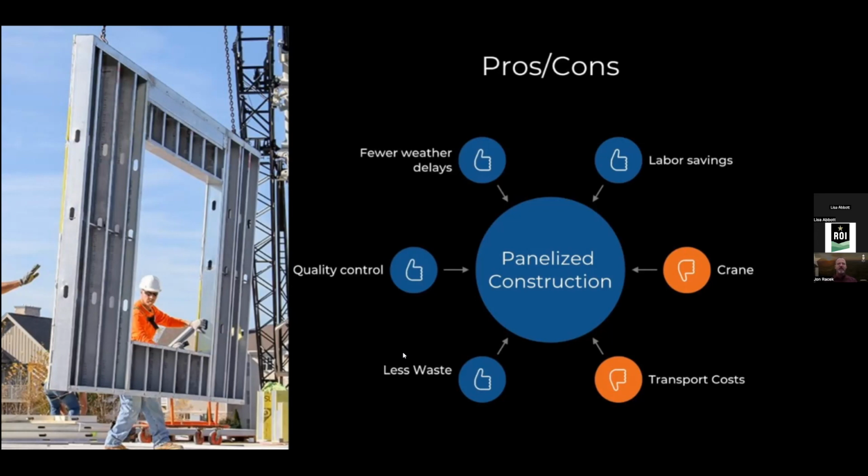So you have to take a holistic view of that question. Right now in Indiana, we have a skilled labor problem, and some of these other systems might provide an alternative to that. If you can find a factory that's going to put together panelized systems for you, and crane and transport aren't a big deal, then this might be a lot cheaper in the end. Weather is an issue, labor, all these things come together, and they have to be part of your decision-making process when you're comparing building technology.